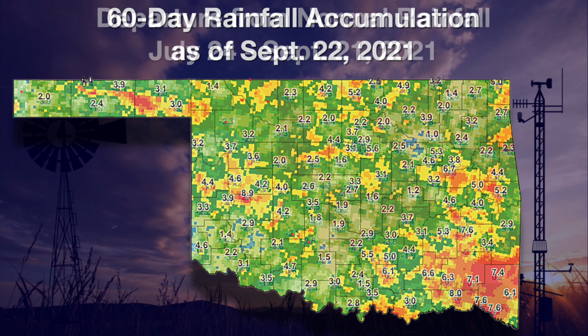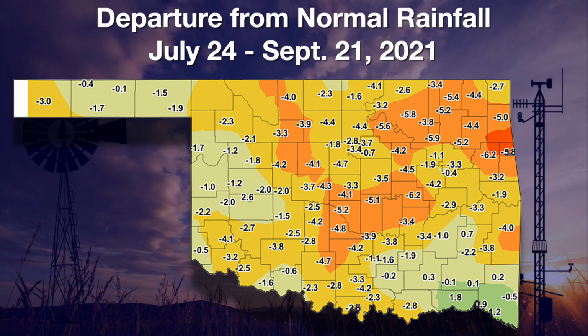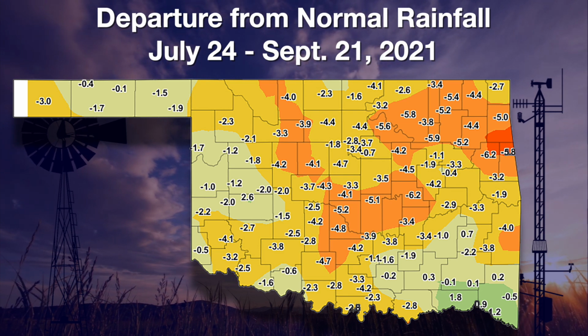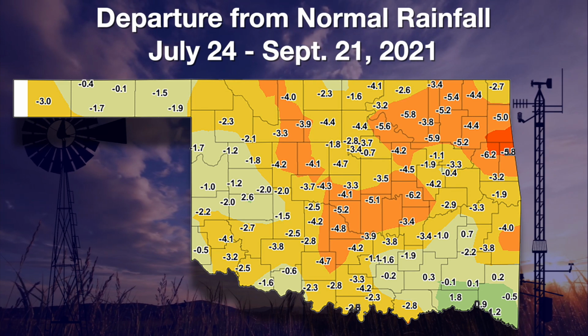a time or two. That really starts to show up when we look at the departure from normal rainfall map for the last 60 days. Again, most areas over the last 2 months are from 2 to 4 inches below normal, but some areas are greater than 5 and 6 inches below normal. Very few areas are above normal, really just down in far southeastern Oklahoma. They're the only ones that really had a surplus over that time frame.